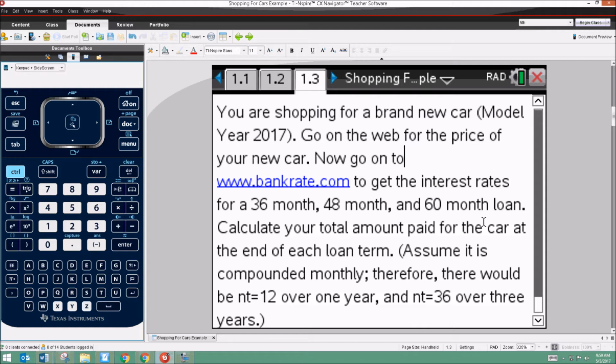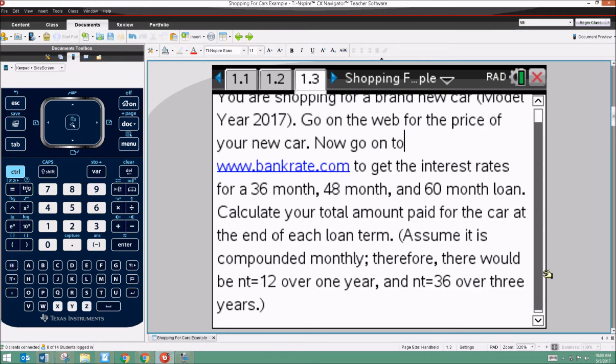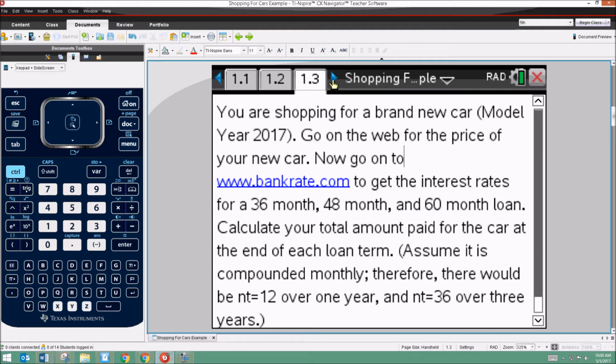We will calculate the total amount paid for the car at the end of each loan term. We're going to assume that it's compounded monthly. That means they take the interest every month. And therefore, N times T will be 12 over 1 year and NT will be 36 over 3 years. If that sounds confusing, I'll clear that up as we go along.